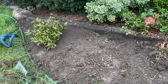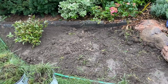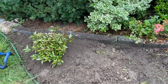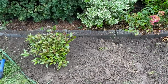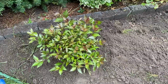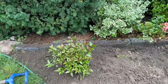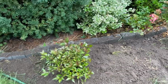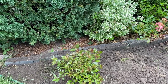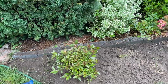And in this bed particularly, I'm not going to be doing the no dig method because I want to get the plants in before the fall, before the frost hits, and I kind of want to give them a chance to settle in. So what I've done is I have moved one of my Wine and Roses Weigela here. It was in a different spot, and I think this would be a good spot for it because it'll add some color in the spring, right in the front of the bed, and it will grow about 4 to 5 feet tall and wide, which will be a good spot for it to fill out here.